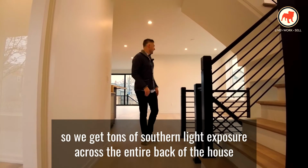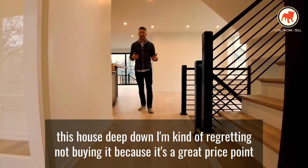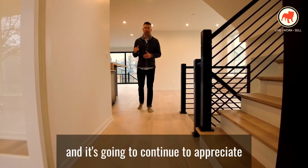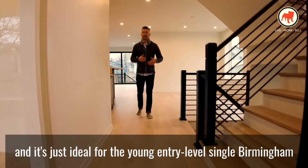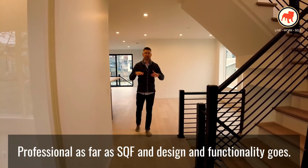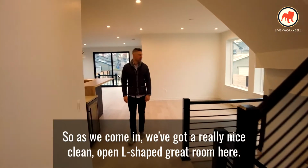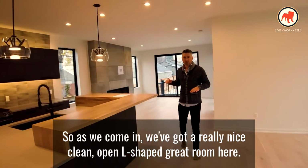And it's funny, as we go through this house, deep down I'm kind of regretting not buying it because it's a great price point and it's going to continue to appreciate. It's just ideal for the young entry-level single Birmingham professional as far as square footage and design and functionality goes. So as we come in, we've got a really nice, clean, open, L-shaped great room here.